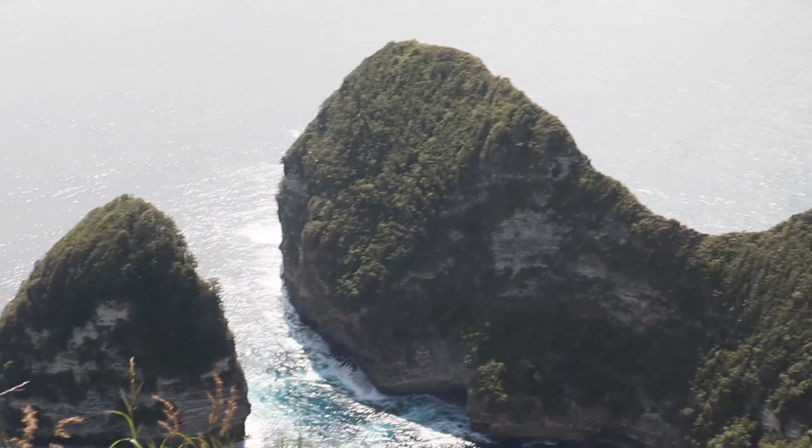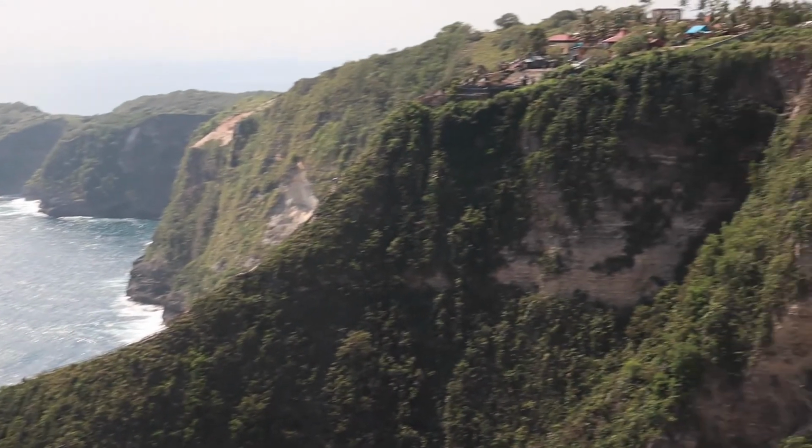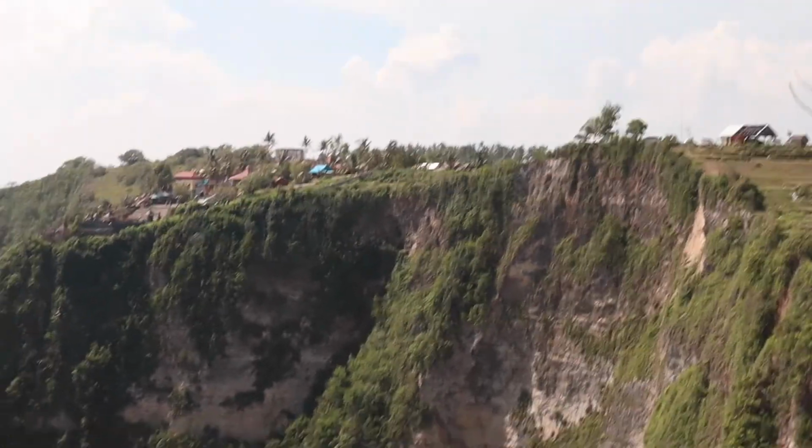Well, this is the second viewpoint. And pretty nice, but it's getting kind of hot now. So I got some ice in my mouth to try and cool me down. Now we're going to get back on the bikes and head back to the hotel.